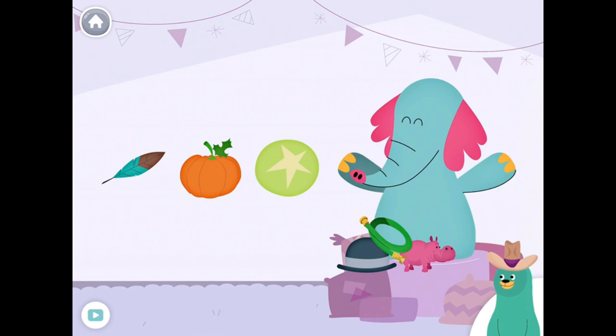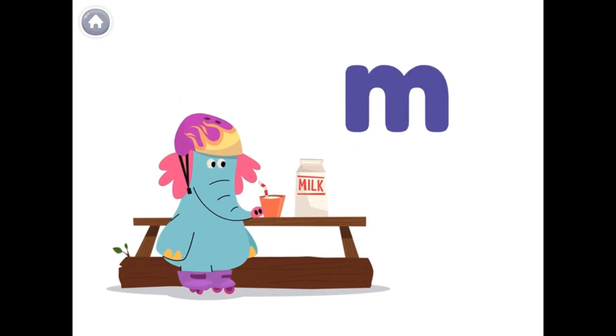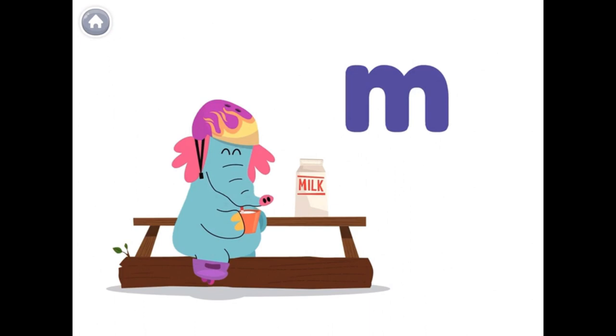The letter M makes the M sound, like in the word milk. Milk is the perfect snack for a hungry elephant. Milk.